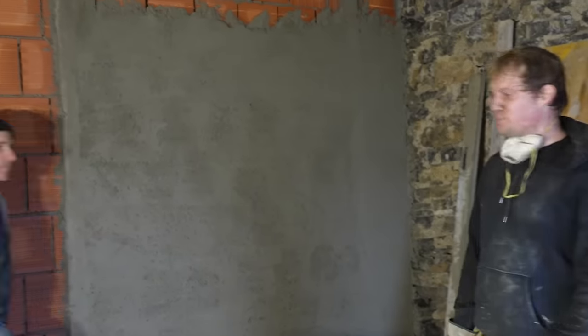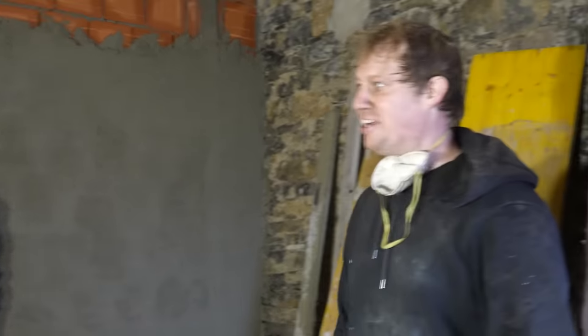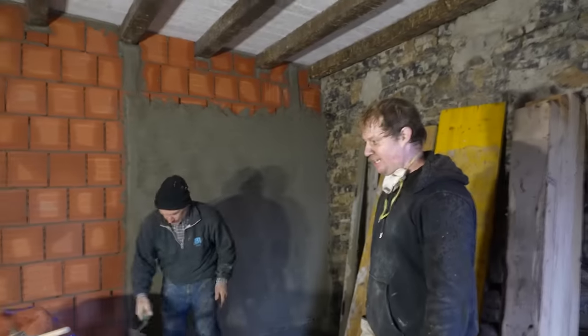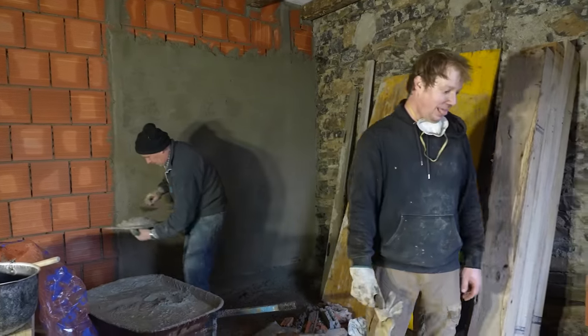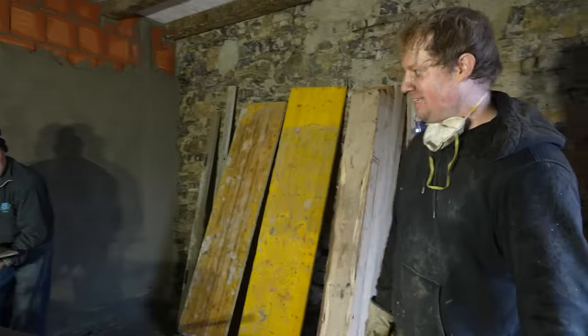Cylinders here. Batista is working on rendering the wall. He's the brick master. We've got 3 walls to render today, opening up that door and some concrete work. And then Saturday.